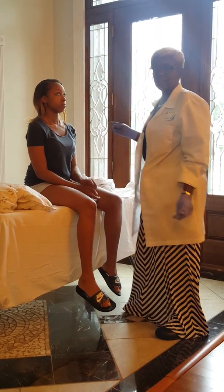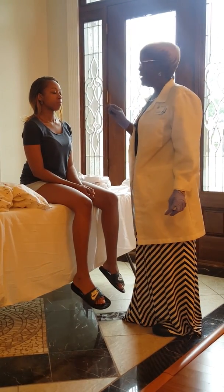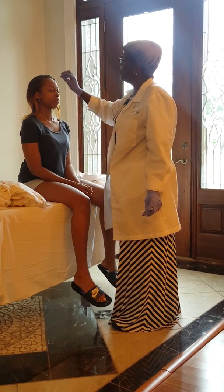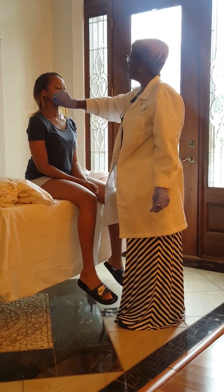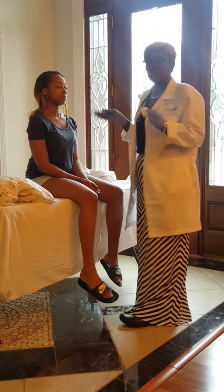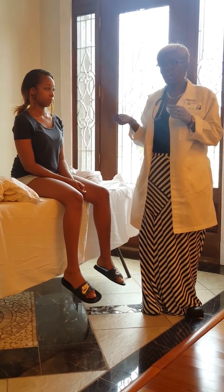Okay, her eyes blinked, and that's how we check her corneal reflexes. Now we're gonna ask you, Ms. Smith, can you close your eyes for me? And just tell me if you feel me touching, and where do you feel me touching it? Cheek. Okay, so we've assessed, you can open your eyes now, we've assessed cranial nerve number 5.